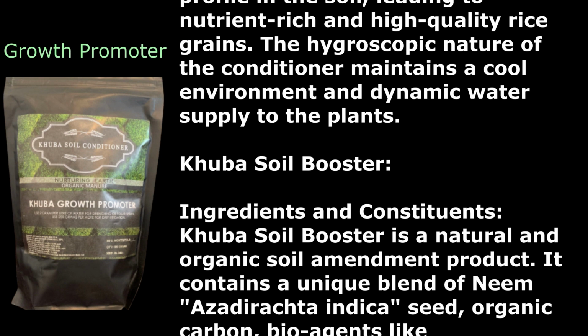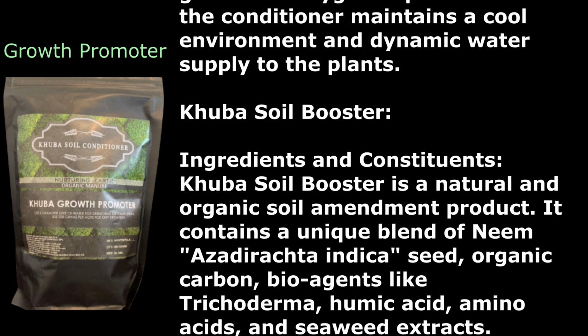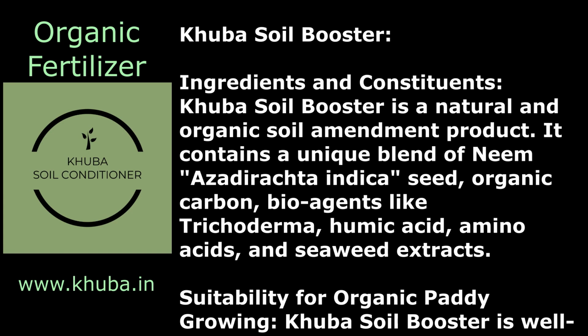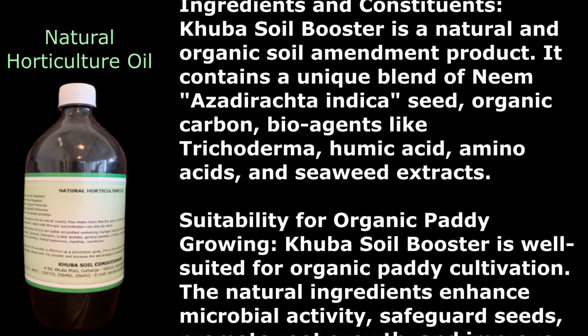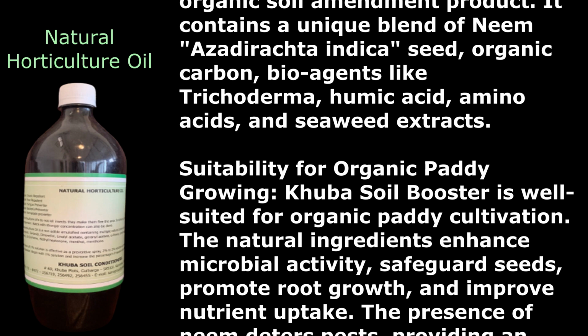Khuba Soil Booster. Ingredients and constituents. Khuba Soil Booster is a natural and organic soil amendment product. It contains a unique blend of neem (Azadirachta indica) seed, organic carbon, bioagents like Trichoderma, humic acid, amino acids, and seaweed extracts.